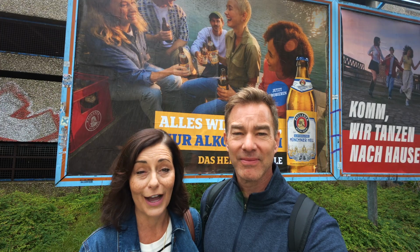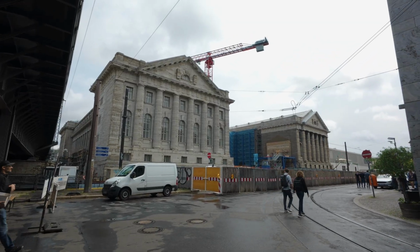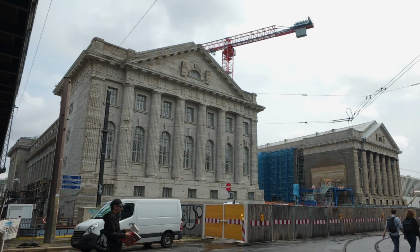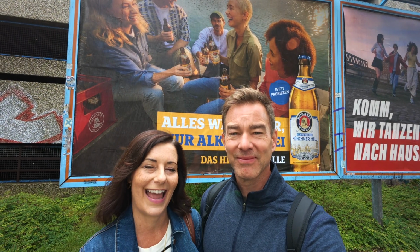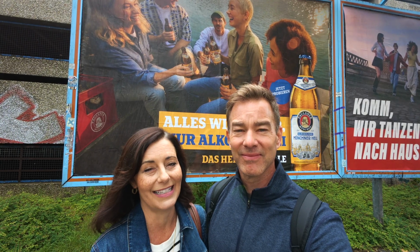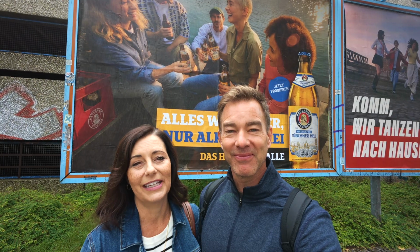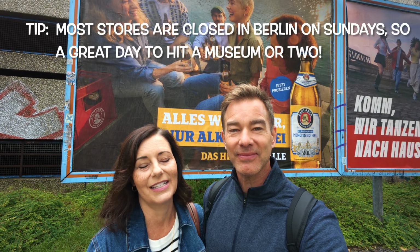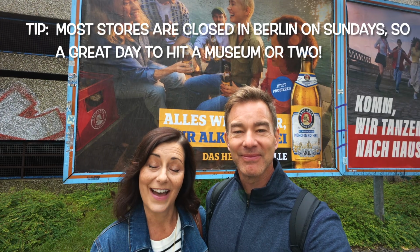Museum Island is 5 museums, the most famous one being the Pergamon. But unfortunately, that one is closed until 2027. So we are going to the Neues Museum that has Egyptian, prehistoric, and antiquities. The big sight to see there is the Nefertiti bust. Because it's Sunday, apparently many things are closed on Sunday. So brunch in a museum day is what's highly recommended. So that is what we're going to do.